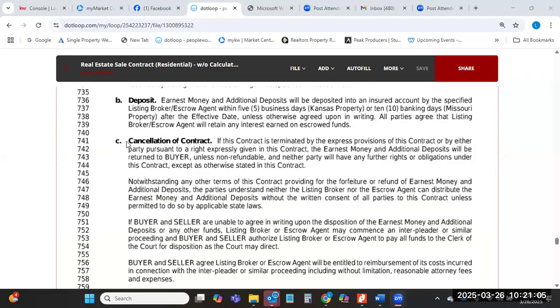or by other party pursuant to a right expressly given in this contract, the earnest money and additional deposits will be returned to the buyer unless non-refundable, and neither party will have any further rights or obligations under this contract except as otherwise stated in the contract. And I know that makes it sound like, well, Linda, you said that we can't tell a buyer that they get it back. Well, you can't because of the next paragraph here on line 746.